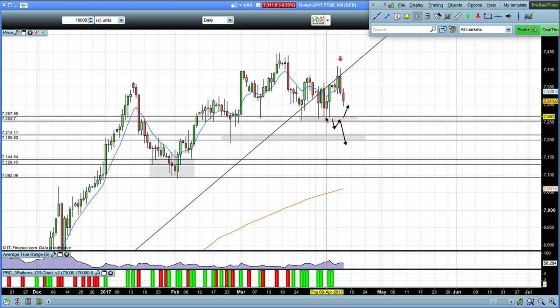This is really where we want to pay attention. If the market begins to break through these levels, it's confirming further weakness. Whilst above it, we can continue looking for those bullish positions.